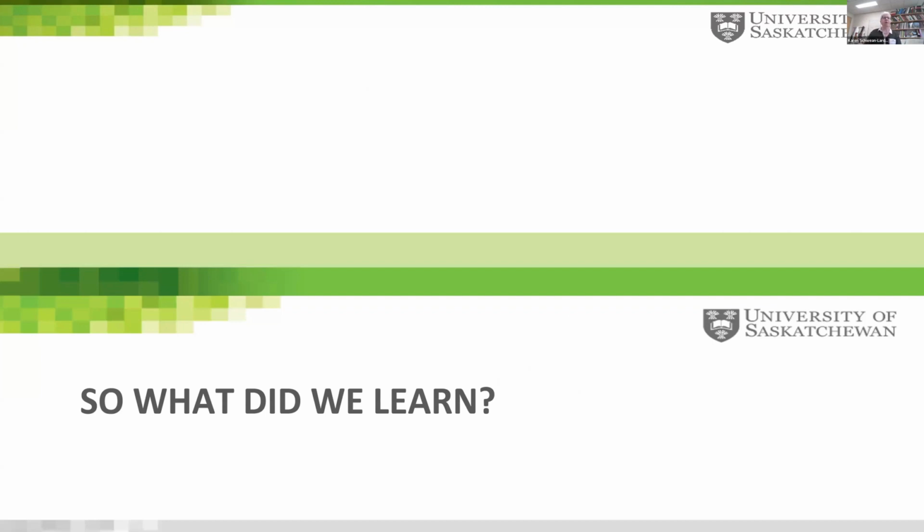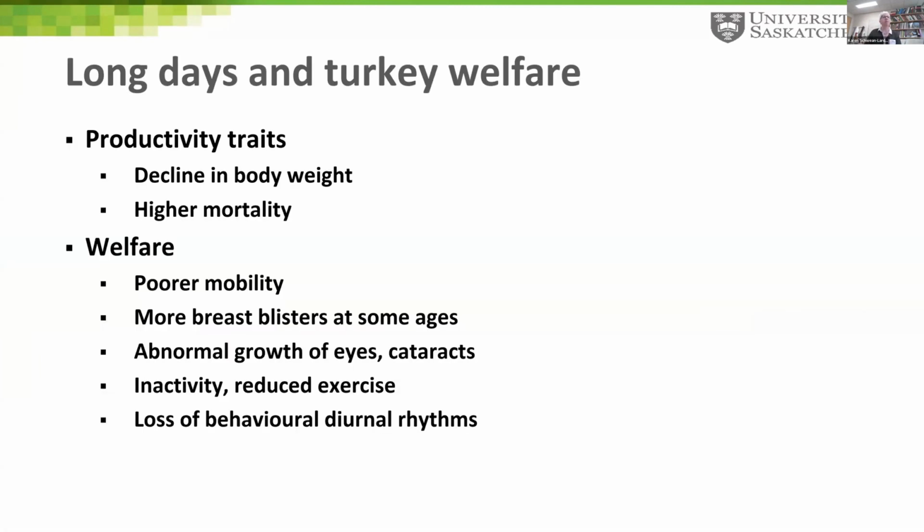So, big experiment, lots of data, and I've given you just a tiny little bit of it. But what did we learn from this? We learned that when we use 23 hours of light, we get a decline in market body weight and we get higher mortality. So for growers, using this is a problem in terms of economics because they're not shipping as many birds, and the birds that they are shipping tend to be smaller.